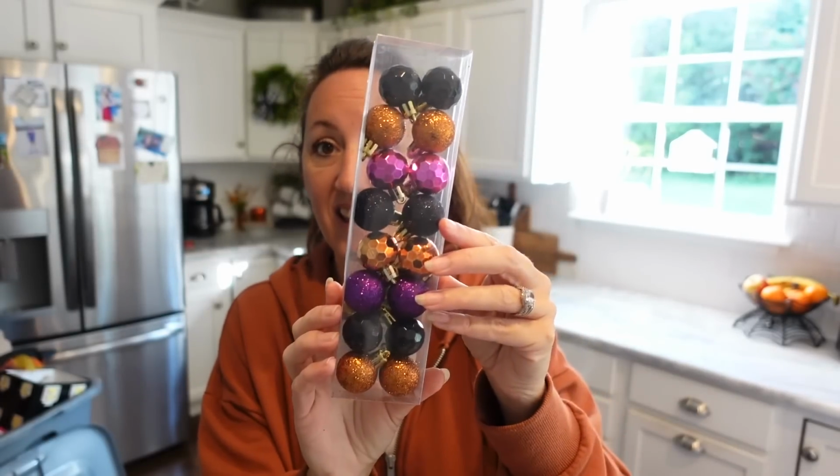But, oh, I grabbed the multi-colored ornaments. Look, you can't always find the multi-packs of them. Normally it's like black or orange or purple. This has all the colors. Look at that. You're getting blacks, oranges and purples in one pack for $1.25. And you get 16.